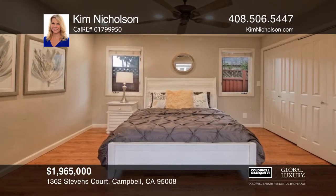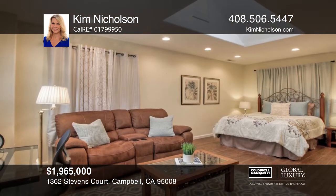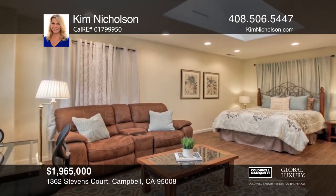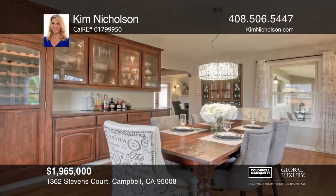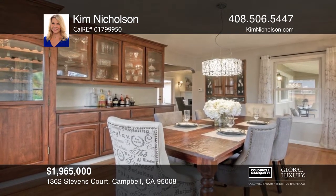This stunning home features four bedrooms, two and one half baths, and a detached guest house sitting on approximately 10,000 square feet. The gourmet kitchen offers top-of-the-line appliances and a large center island. The dining room has a built-in buffet and a wine cabinet. The master suite has a fireplace, a spa-like bathroom, and a walk-in closet.